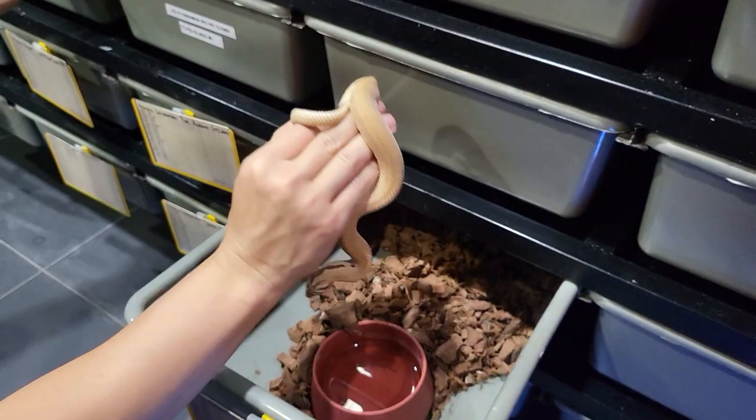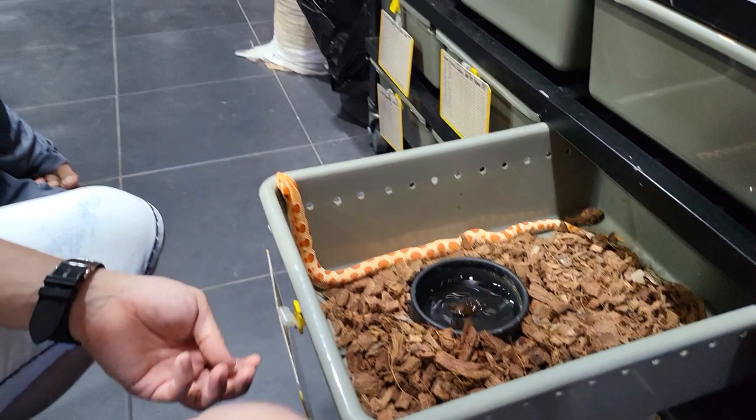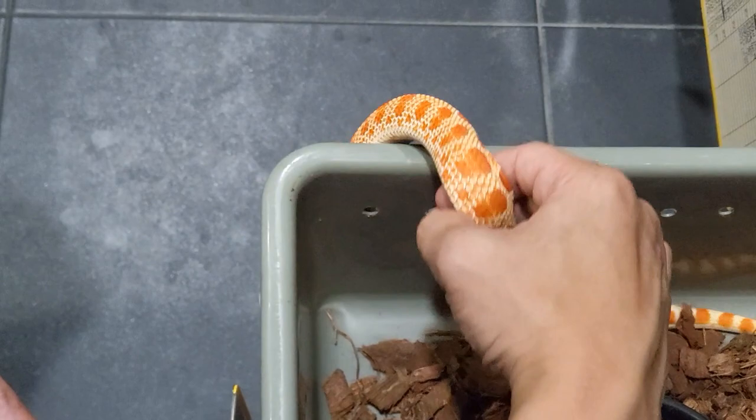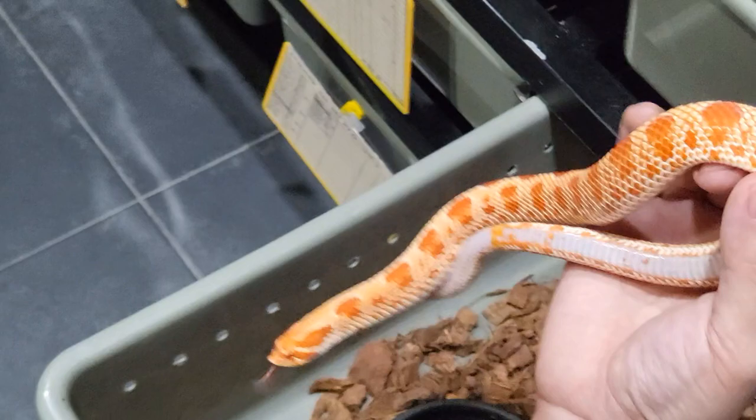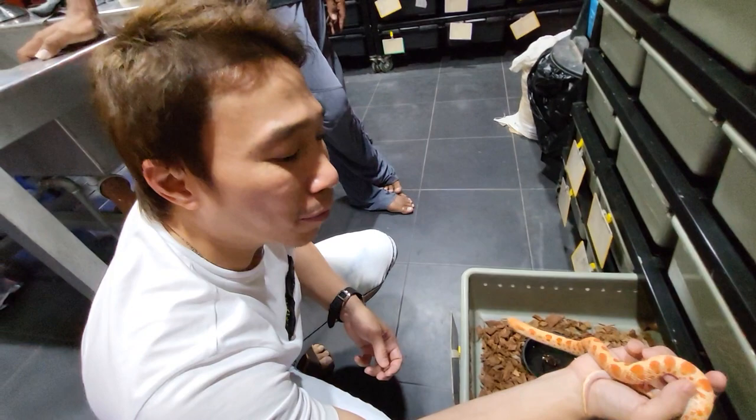Let me show you a red one. Cute, no? This is a polygenic gene. This is also an albino, but it comes from a very special lineage called Color Blast. Pinakasikat na breeder sa hognose. His name is Jeff Gailwood. This is where I got this, and this is his own lineage of albino. So albinos are usually yellow, but this is like blood orange. Ganda, you can see it, right?